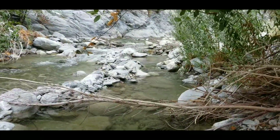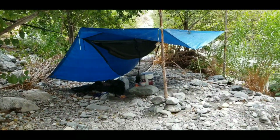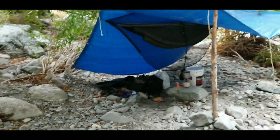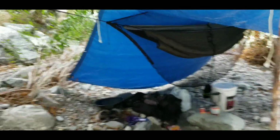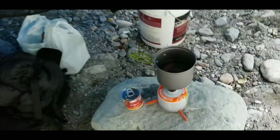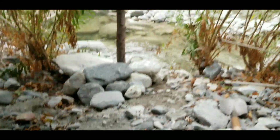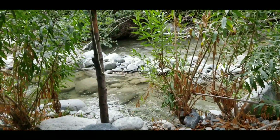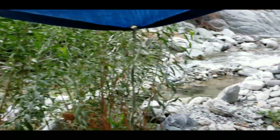Time to eat. Well, I took the time to set up everything. It's starting to sprinkle. You see it on the rocks. But yeah, I got my under quilt on the hammock. I'm gonna be warm. Let's get us a good dinner here and get back to work.